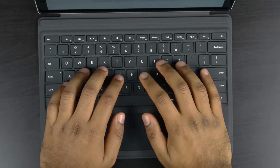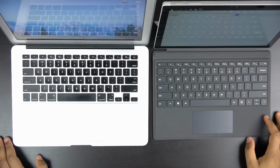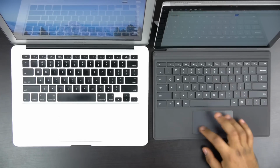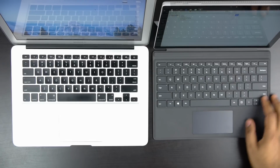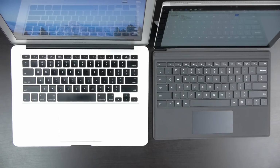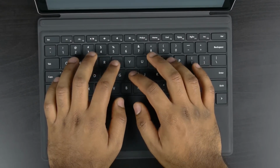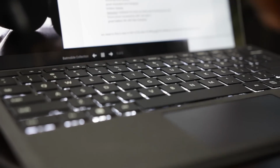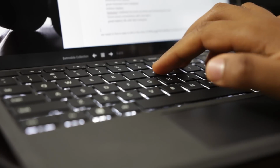It's very similar in terms of the overall dimensions you would find on a traditional chiclet keyboard, like on the MacBook Air or the MacBook Pro. So it feels very responsive, very mechanical, very tactile. You have a decent amount of key travel, and the key spacing is very comfortable to type on for long periods of time. Additionally, it's fully LED backlit like we have on the MacBook Air, so in terms of most things, both keyboards are kind of on par with each other, which is really great to see.